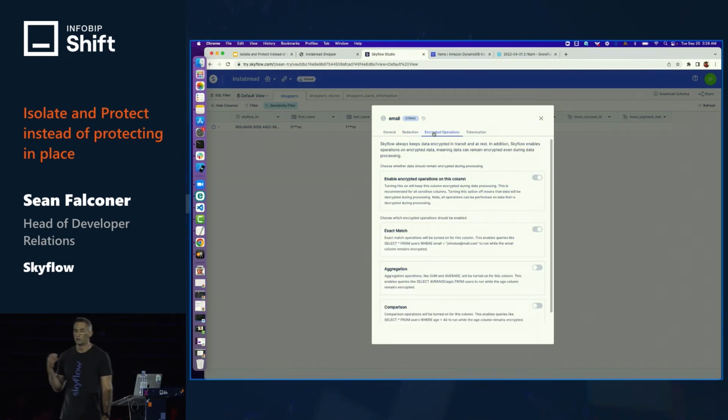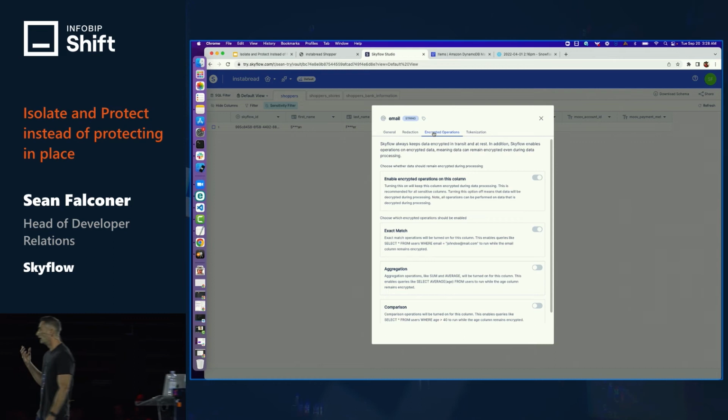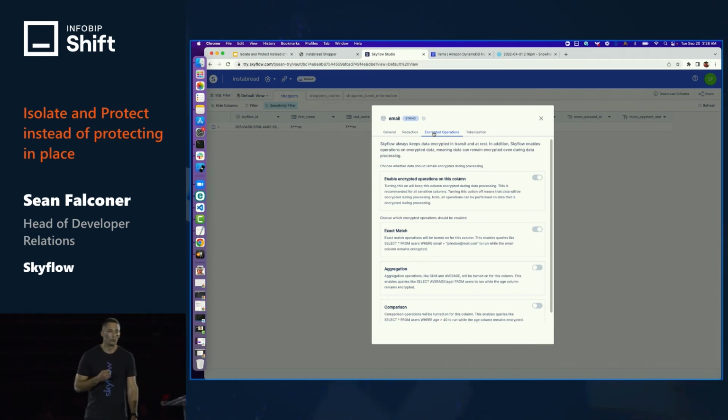All data in the vault is, of course, stored and encrypted during transit, but also through a technology that we pioneered called polymorphic encryption, we can actually support encrypted operations. So we can run queries over fully encrypted data, having another level of security where you don't have to decrypt the data in memory in order to utilize it.